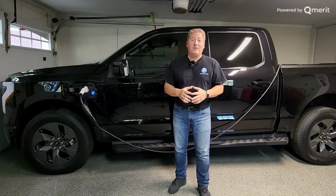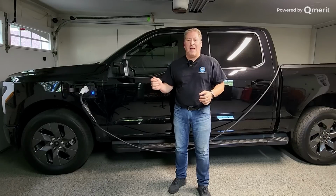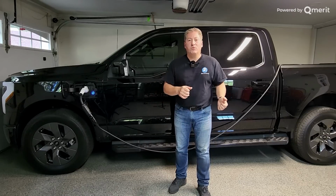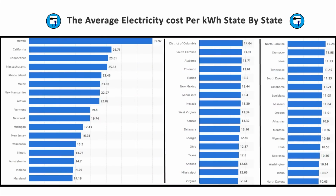However, I do need to point out that depending on where you live, electricity rates vary greatly. So we're going to take a quick look at how much it costs in the different states, and then we're going to talk about what I pay here in New Jersey, market rate electricity. Unlike gas, electricity rates are relatively stable throughout the year. However, also unlike gas, the rates vary greatly around the country.